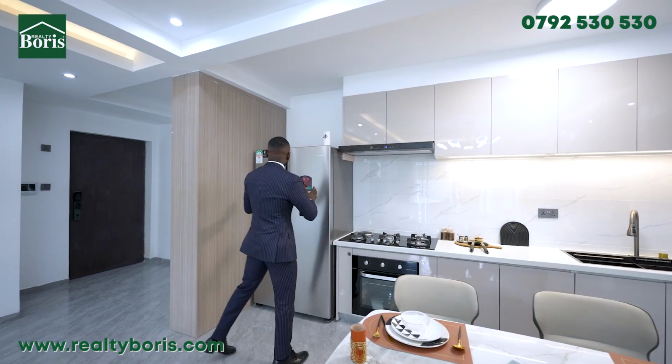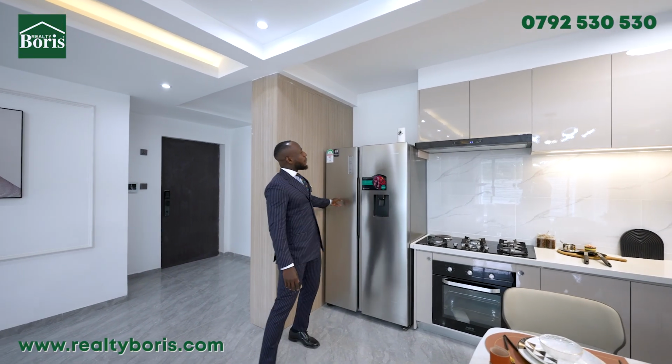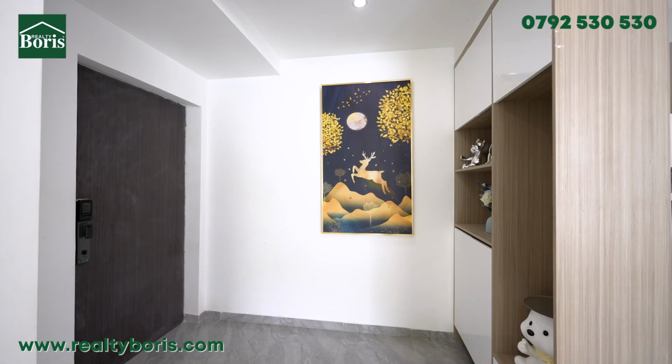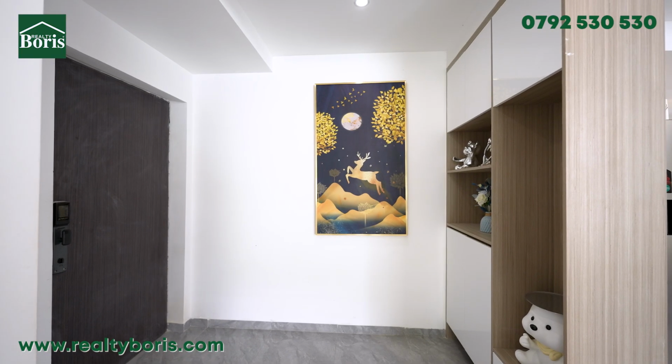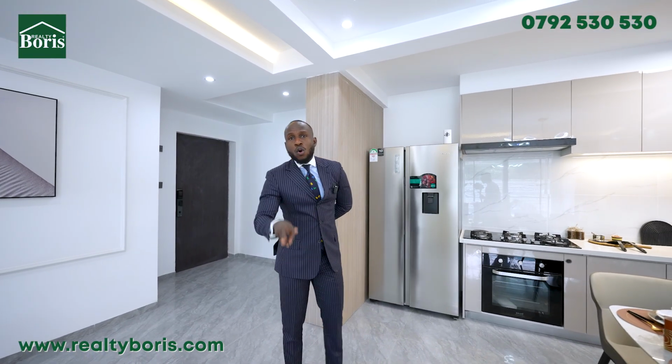All right, you also get this as your fridge provision. It fits a double-sided fridge comfortably. And this becomes a shoe rack area. It also has an entry foyer and a huge door. You only have 4 per floor with 2 lifts, serving only 4 of you.